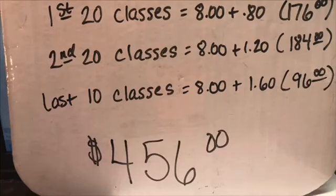Okay, so let's say that you teach 50 classes in total. Your first 20 classes would be at your base pay, which is $8 if that's what VIPKid offered, plus 80 cents per class. Remember, these classes are 25-minute classes, so that's $8.80 per 25-minute class, and then you would double that for your hourly rate. So your second set of 20 classes would be at $8 plus $1.20 per class. And then your last 10 classes would be at $8 plus $1.60 per class. So when you add those totals up, you see that you would make $456 for your first 50 classes.